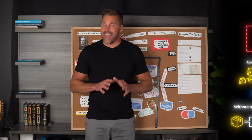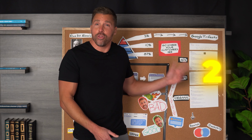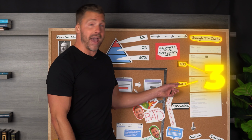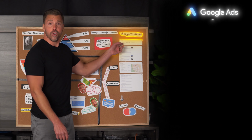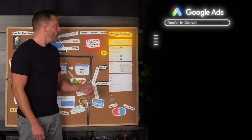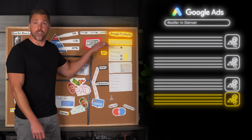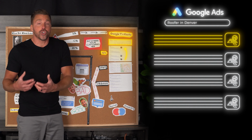This is why if you have anything that people search for, which most small businesses do, then you want to work to claim one, two, or even all three spots that the Google Trifecta makes available to you: ads, maps, and organic. Let's start at the top with Google Ads, using our fictional roofer in Denver example. Well, it's here that you can bid for different keywords so that your ad shows up at the top of these rankings when someone is searching for something.